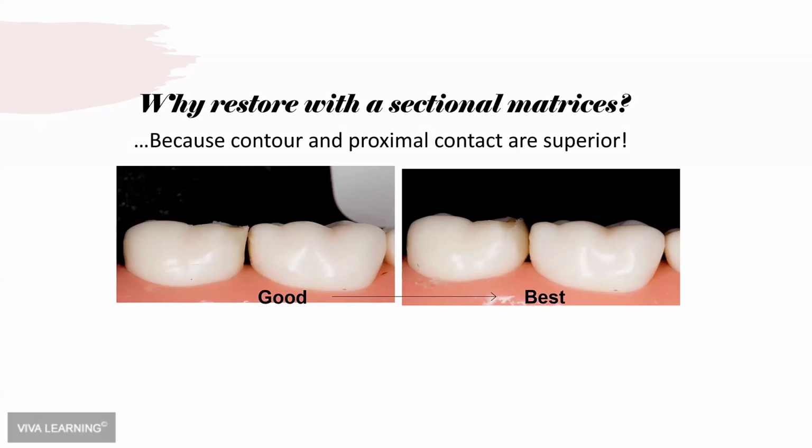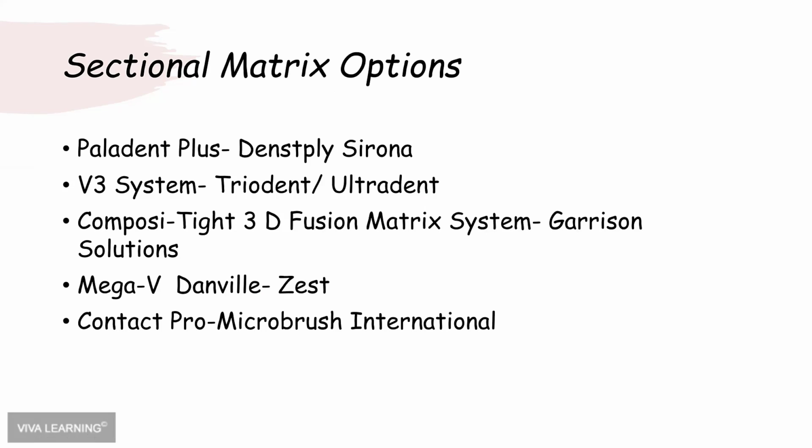Contour becomes critical. We all learn from our mistakes. Contour is one of the hardest things to do in a class 2. That's okay contour on the left side with a Tofflemire. That's more ideal contour we'll get with a sectional. There's so many good sectionals on the market. Palodent Plus, Triodent, Garrison, Danville's. A new one from Premier just came out. There's so many good ones on the market.